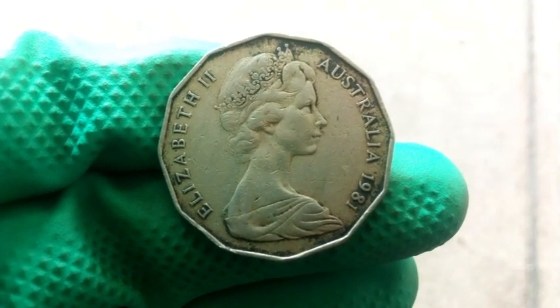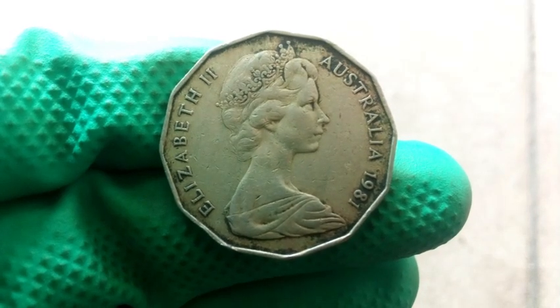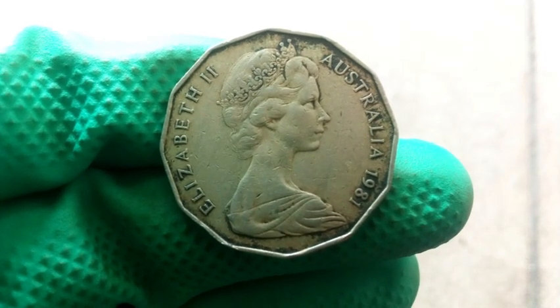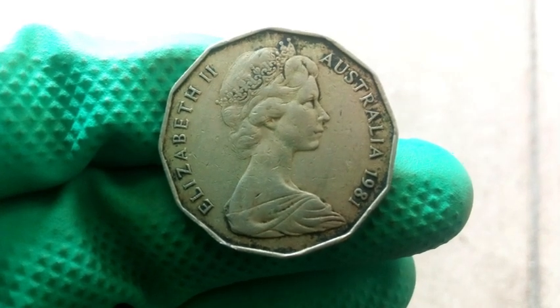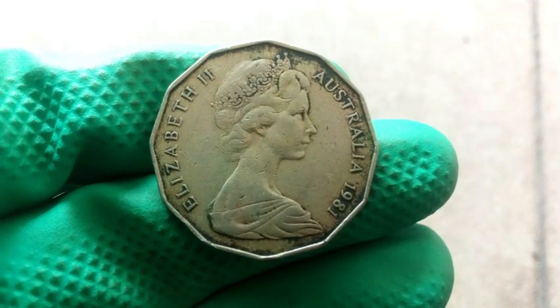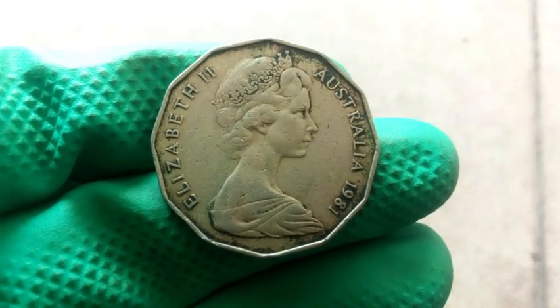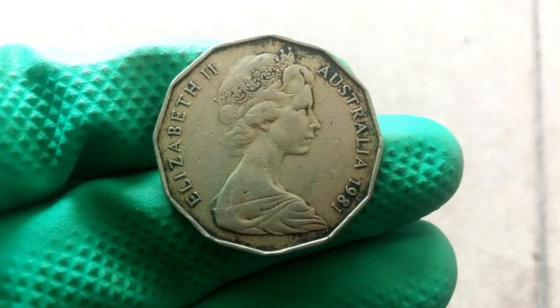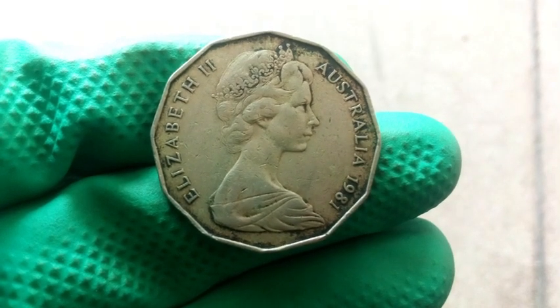Well, 1981 wasn't a special commemorative year for the 50 cent coin, but the coin itself carries history and collectible value, especially when we talk about circulated versus uncirculated conditions. Australia introduced the 50 cent coin in 1966, replacing the 50 cent banknote, which was withdrawn. The coin is made of a copper-nickel alloy, specifically 75% copper and 25% nickel, which gives it a nice silvery look but also means it wears down a bit in circulation.